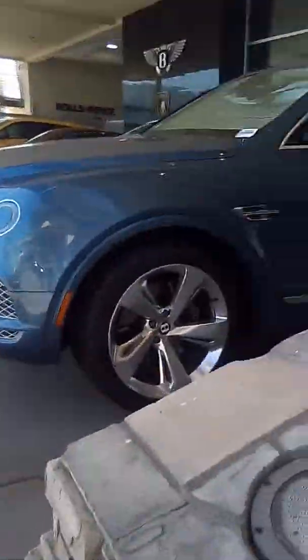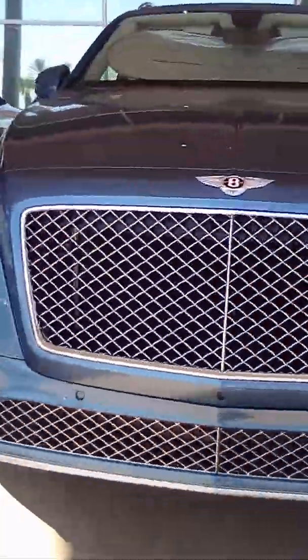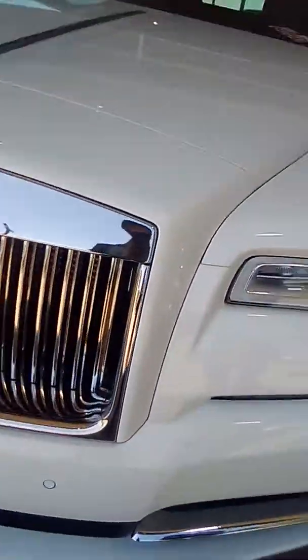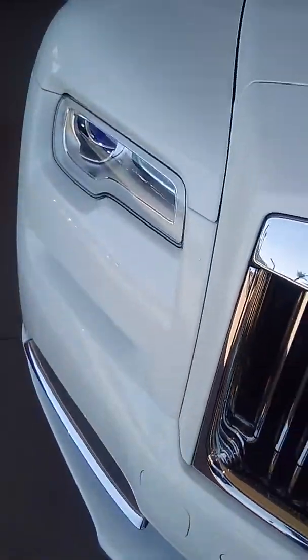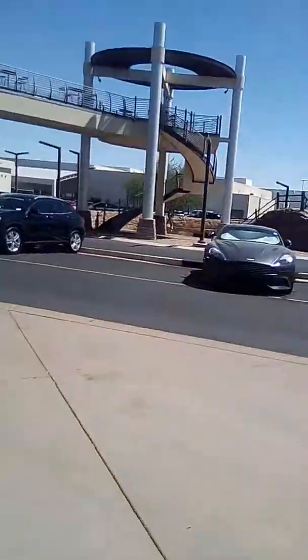This Bentley right here? Mm-hmm. What do you like? It's such a pretty car. And it's a big old SUV. Mm-hmm. See, this is why I like Rolls Royces. But more than Bentley. Like the Rolls Royce that we saw on that show Arrow, but it was like blue. Yeah. There's that Aston Martin right there.